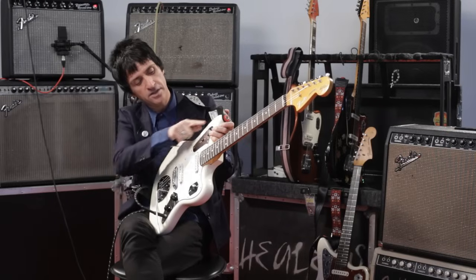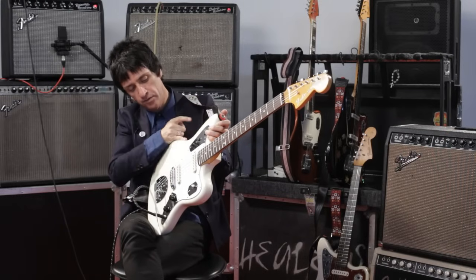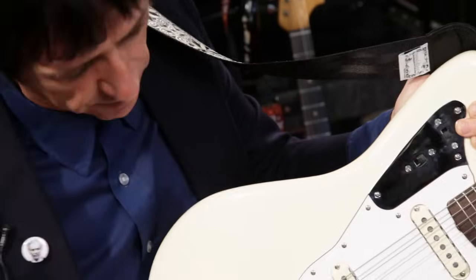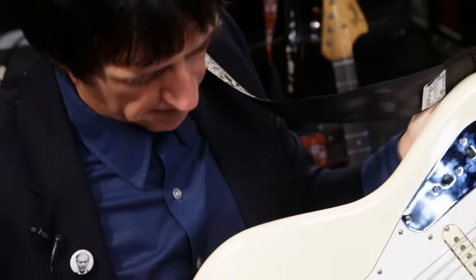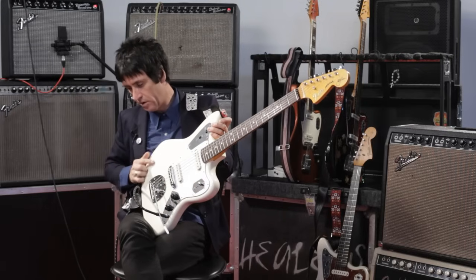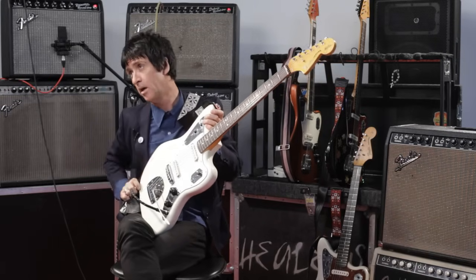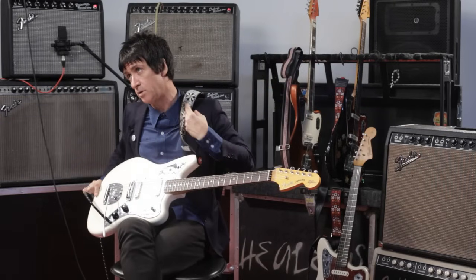The chamfer on this guitar is thinner than on the regular modern Jags. I copied it off a very unusual late plastic blue 1963 that I've got. So the scoop sits a little tighter, and the chamfer on the front of the guitar I copied off a mid-50s Stratocaster, so it sits on your body perfectly. And that was a lot of experimentation.